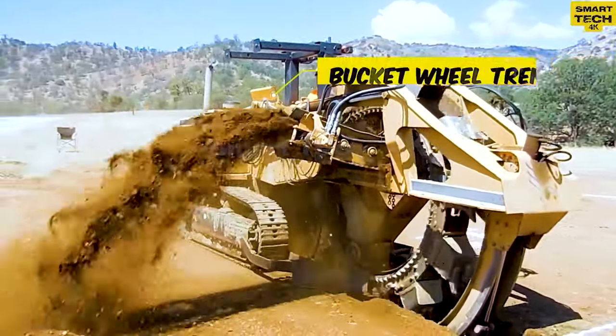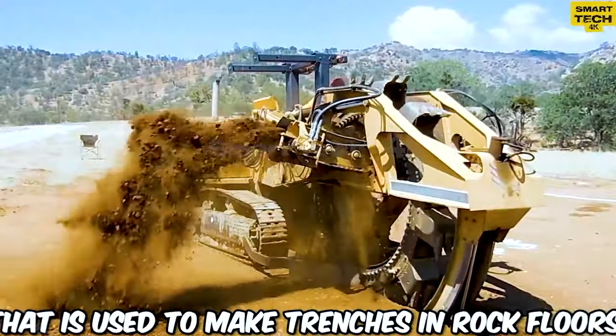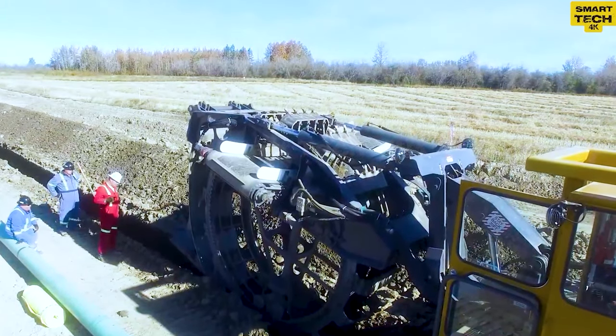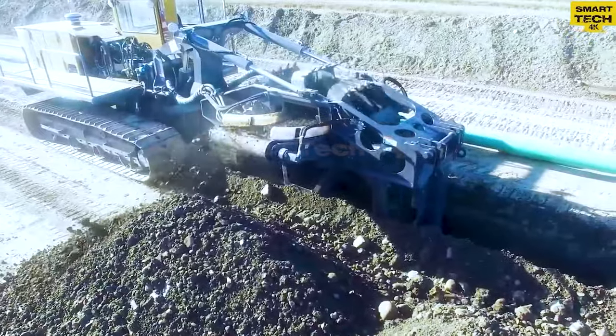Bucket wheel trencher. It is a high productivity wheeled trencher that is used to make trenches in rock floors. It measures 45 feet and weighs 70 tons. It can dig trenches up to 10 feet deep and more than 3.5 feet. It is used for the installation of large diameter pipes or for underground power lines.